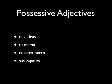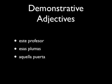As for possessive adjectives, mis ideas, my ideas, tu mamá, your mother, nuestro perro, our dog, and sus zapatos, their shoes. In the possessive adjectives and in the quantitative adjectives that we saw before, these adjectives all come before the noun that they modify. As do the demonstrative adjectives.